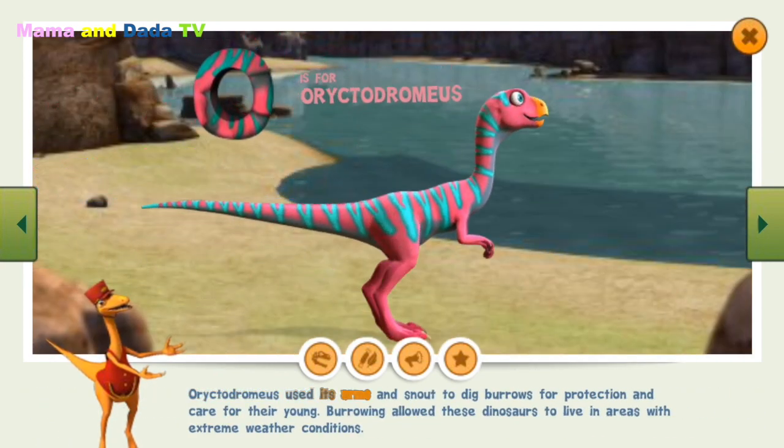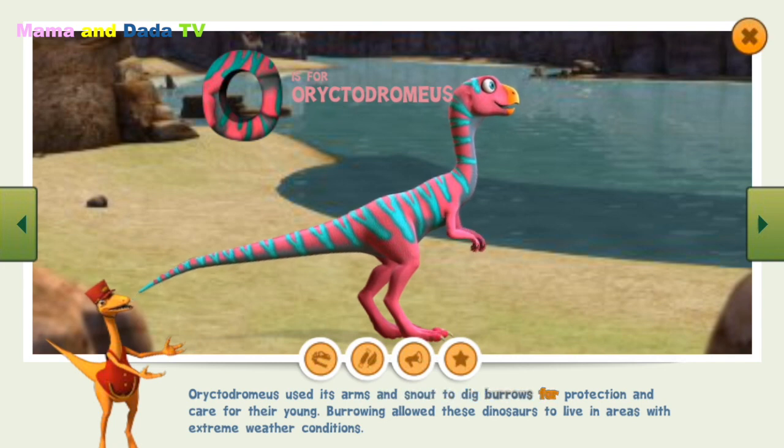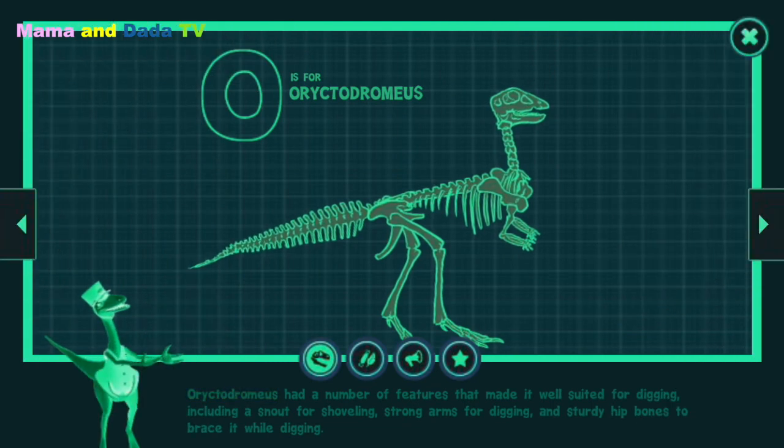Oryctodromius used its arms and snout to dig burrows for protection and care for their young. Burrowing allowed these dinosaurs to live in areas with extreme weather conditions. Oryctodromius had a number of features that made it well suited for digging, including a snout for shoveling, strong arms for digging, and sturdy hip bones to brace it while digging.